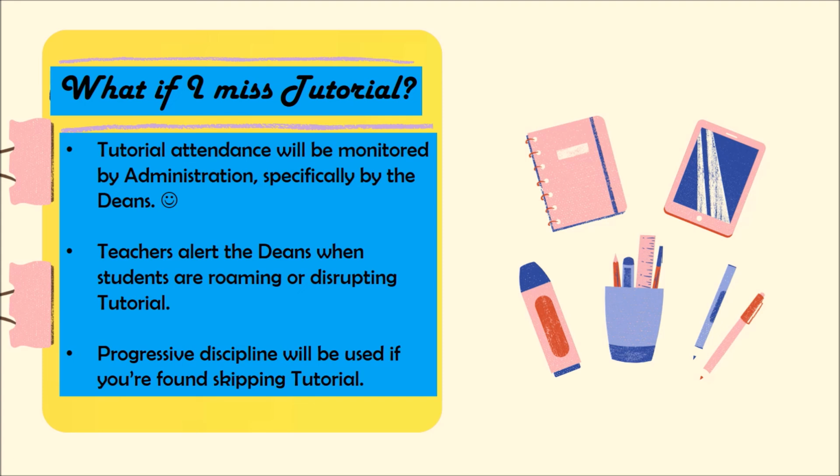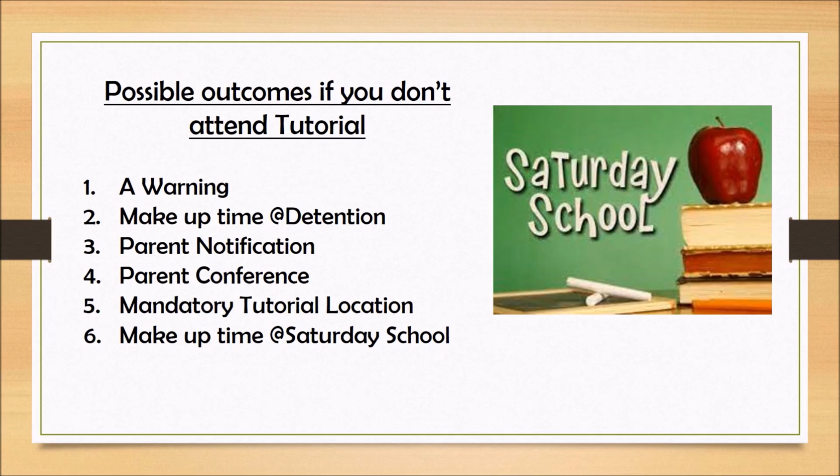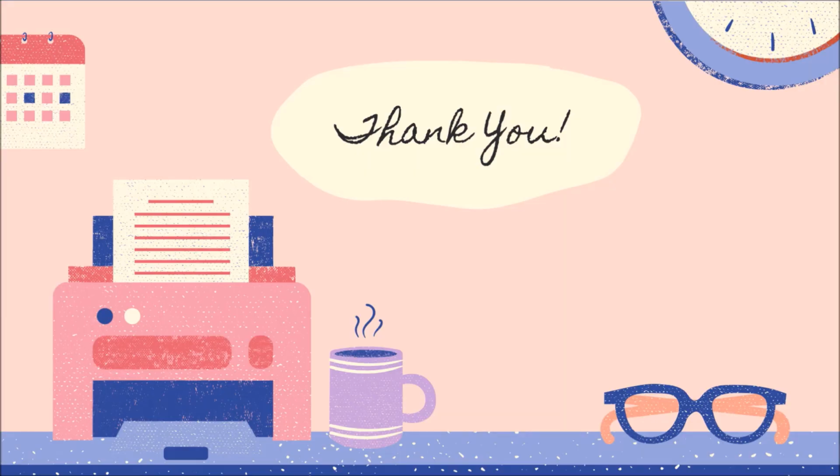Possible outcomes for missing tutorial. You will be issued a warning. You will need to make up the time during a detention. Parents will be notified. We can also hold parent conferences, and you might be issued a mandatory location for your tutorial periods, and you can also be assigned Saturday school.